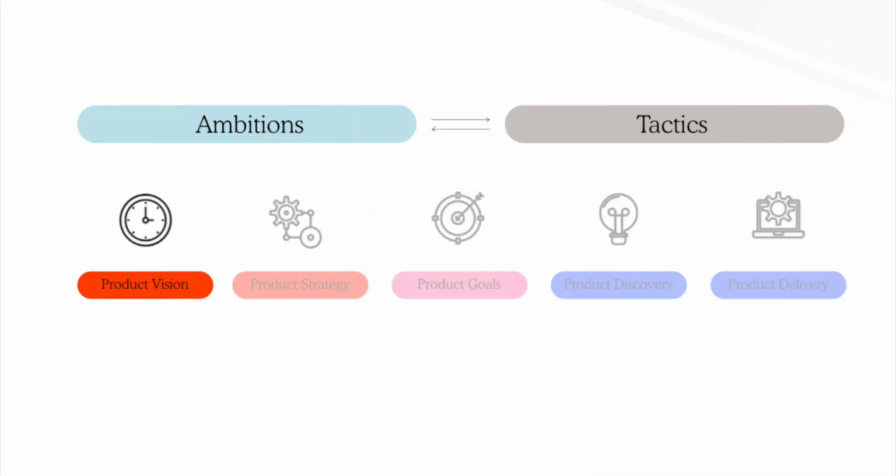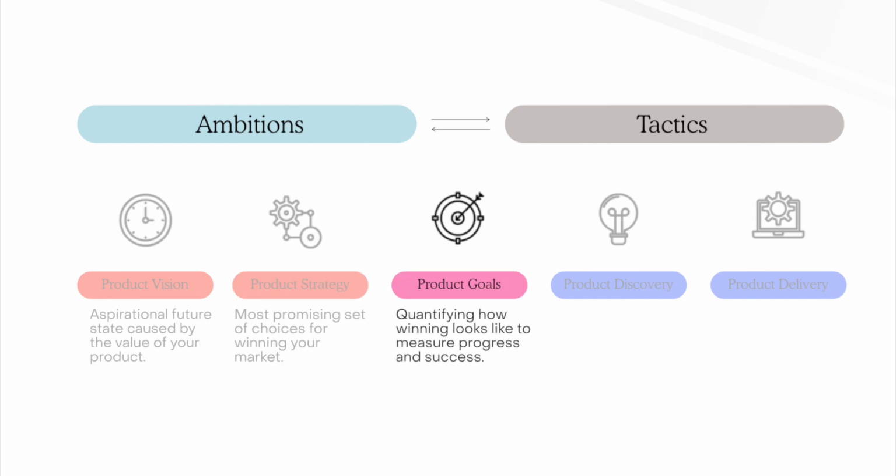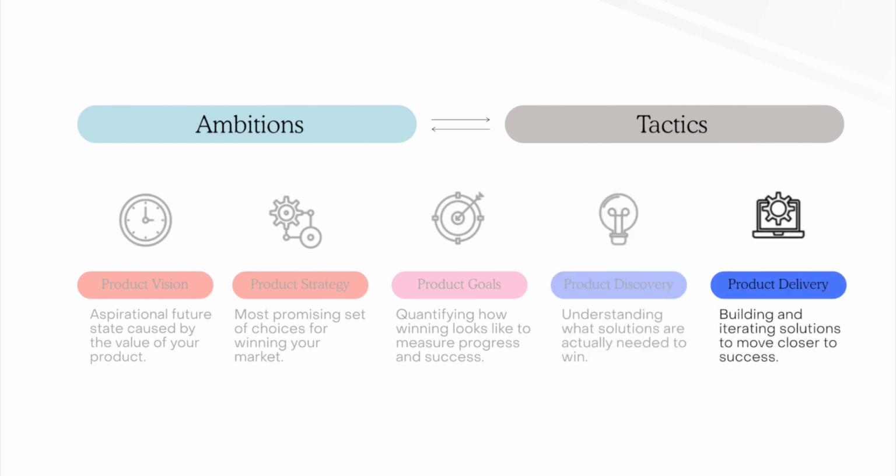This chart shows how product vision and product strategy relate to other core domains of product management. Starting under ambitions, we see product vision, the aspirational future state caused by the value of your product, and product strategy, which sets the most promising set of explicit choices for winning your market. Product goals like OKRs quantify what winning looks like to measure progress and success. They act as the glue between ambitions and tactics to make sure that strategic directions are present and usable in the everyday work of product teams. And under tactics, we find product discovery, which is about understanding what problems and solutions are actually worth solving and needed to win. And product delivery, which focuses on iterating solutions to move closer to success.